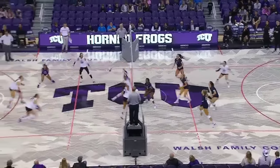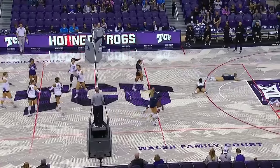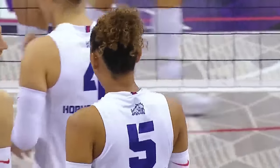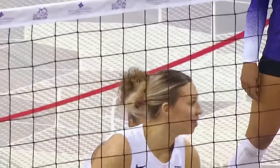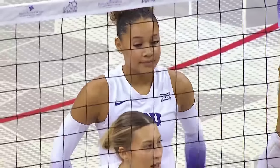Nice dig by BYU. You can see why they're one of the best defensive teams in the country. Really tough to get the ball on the floor against them. There's a kill on the outside. Again, it's Gibson, a little off-speed shot right in the 5-6 seam there. 2-1, or 2-2 rather, after that kill by Gibson.